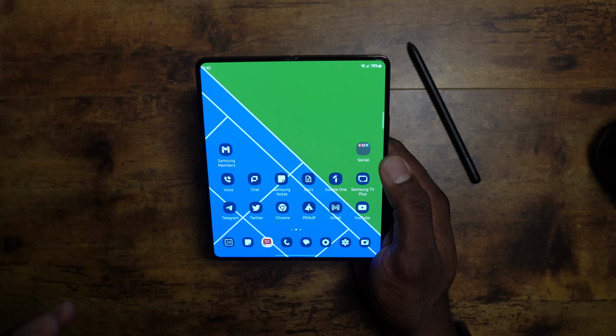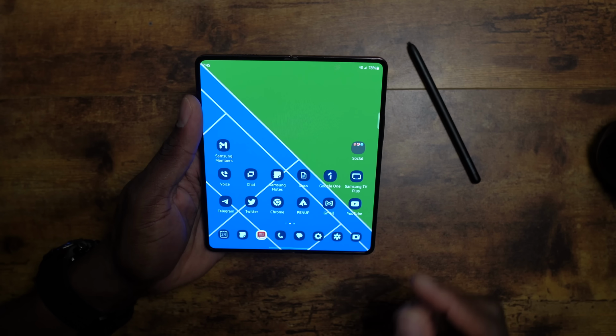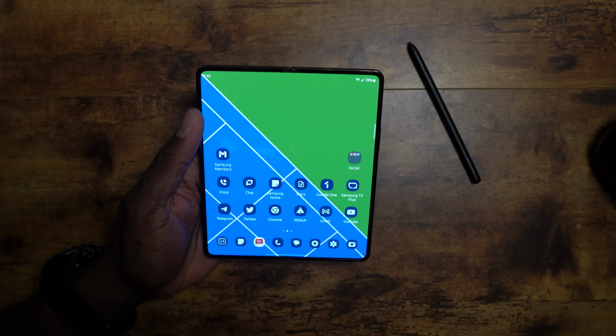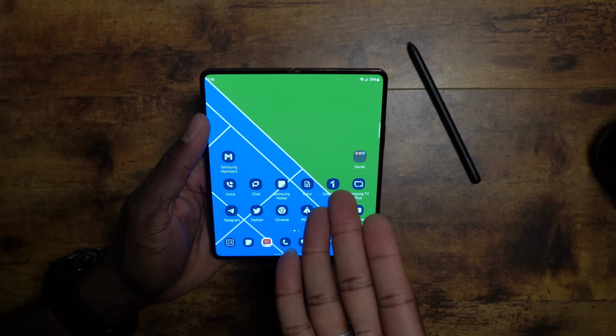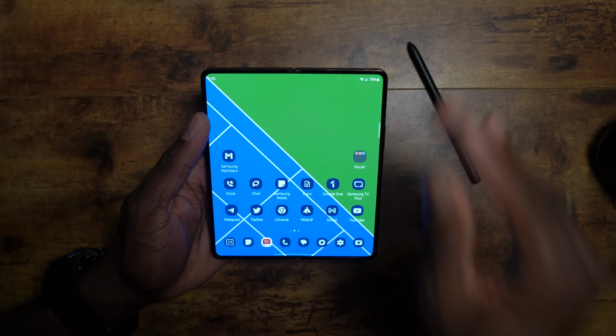The battery life on this thing is absolutely ridiculous for me. Going through a day and a half easy. And I know you're going to say, that's it, you know what I'm saying? But what this thing is pushing, it's got a lot of power in here.